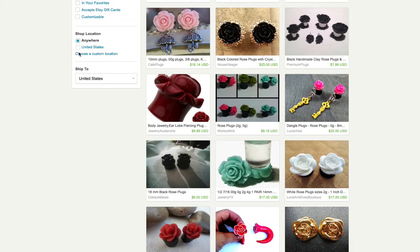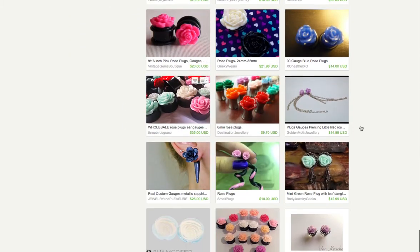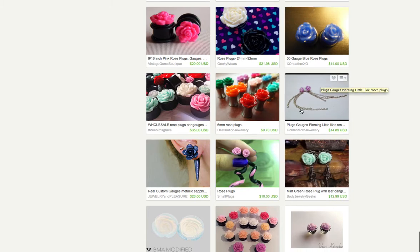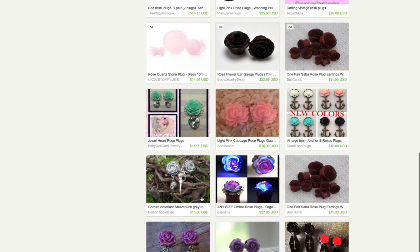Another thing I want to point out as well is that you really need to optimize your photography. What I mean by that is you will see a lot of these are actually really good, but looking at this photo, for example, and not to be picking on anybody, it just happens to be what's in the result, it's really difficult to tell what this is or what it's going to look like. The description is pretty good here. It tells me that it's a plugs gauges piercing, but I can't really tell what this is. Whereas with some of these other photos like this one, you can actually see what it is without having to click on it.